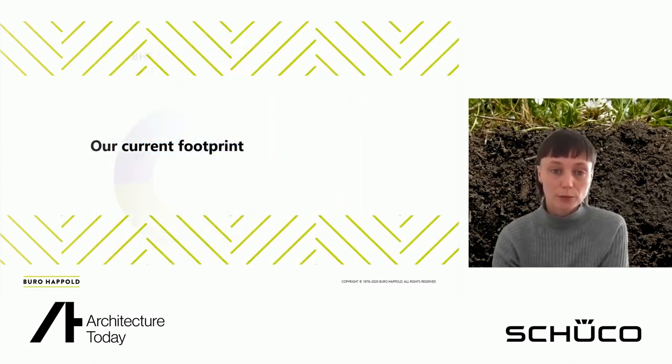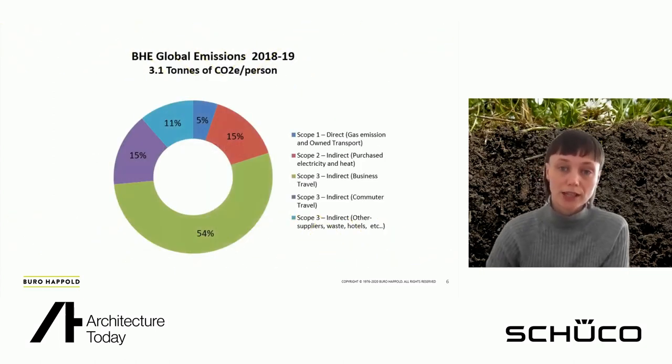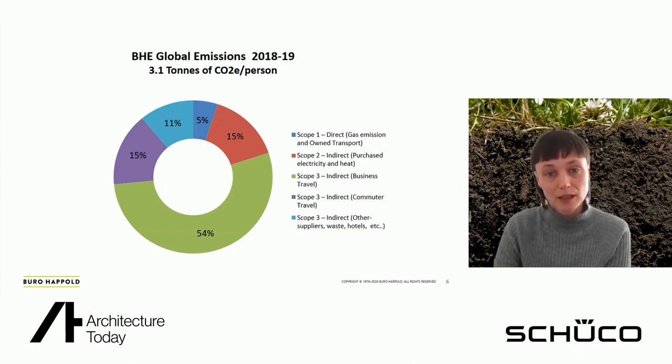So looking at our current footprint, the first year that we measured was the 2018 to 19 footprint, and this worked out at about 3.1 tonnes of carbon dioxide equivalent per person. And as you can see, the majority, just over half of that, was scope three. So this is through business travel.